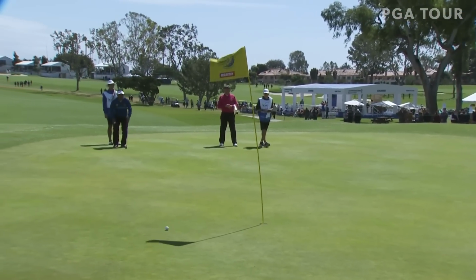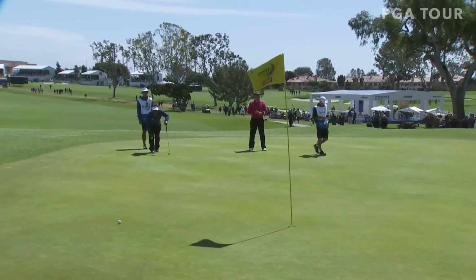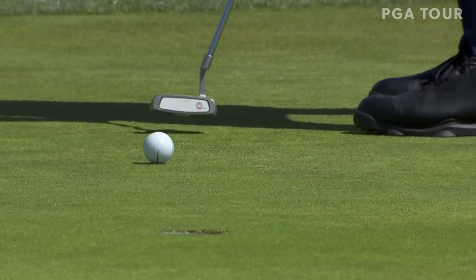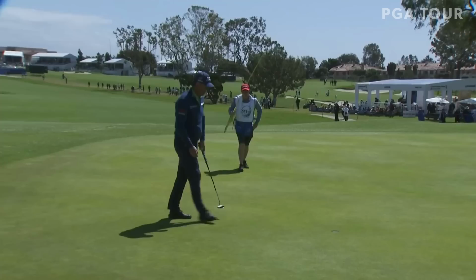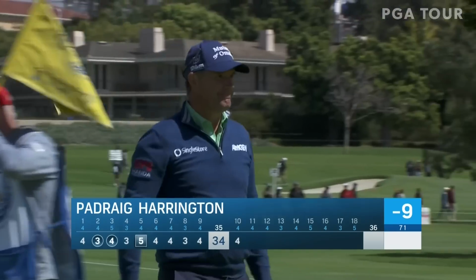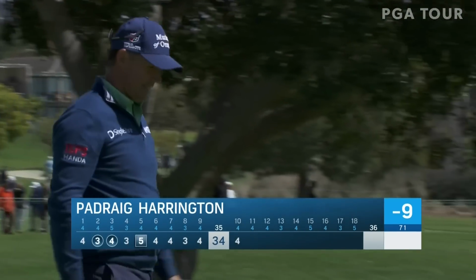Easy now. Got away from him a little bit. And plus the wind carried it. Get it on line with enough pace. Outside the right. Yes. Really good putt there. That was not an easy putt. No, it wasn't, and he hit it where he was looking. That was really well done.